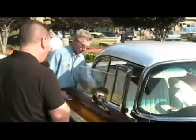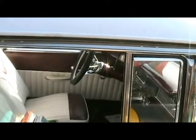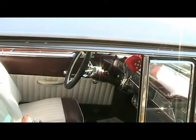Well, she is beautiful, that's for sure. The front seat is a split seat. The driver's side is powered. It's not stock. It's not standard. And the steering wheel is a smaller steering wheel than the big standard steering wheel. Other than that, she's stock. A beautiful car, beautiful stock automobile.